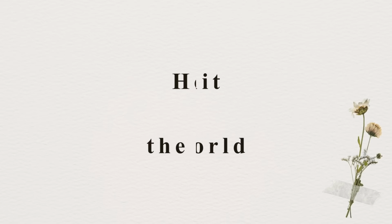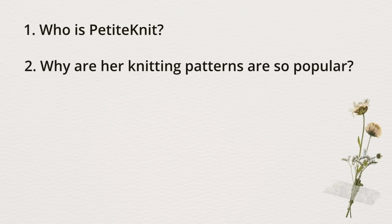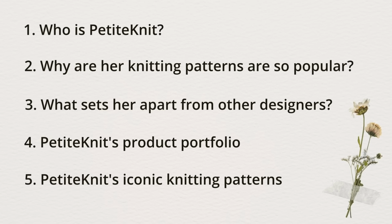We're going to have a look at who the designer behind PetiteKnit even is, and why her knitting patterns and design aesthetic are so popular. Then we'll dive deeper into what sets her apart from other knitwear designers. We will also see what she offers besides knitting patterns, and then of course we'll explore some of her iconic patterns. And as a bonus, I am also going to show you which of PetiteKnit's patterns I have knitted, including the one that I am wearing today.